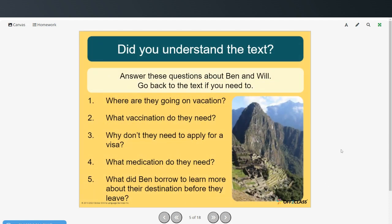All right, so you're going to answer these questions about Ben and Will, and you may need to go refer back to the text. So, where are they going on vacation? What vaccination do they need? Why don't they need to apply for a visa? What medication do they need? And what did Ben borrow to learn about their destination before they leave? So take a few minutes and answer those questions, and then you can restart the video when you're ready to check your answers.